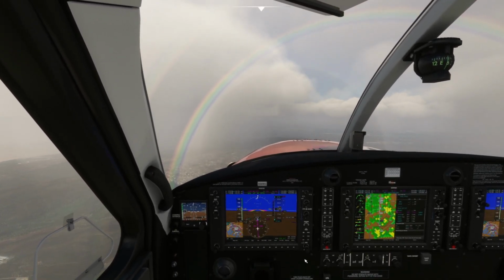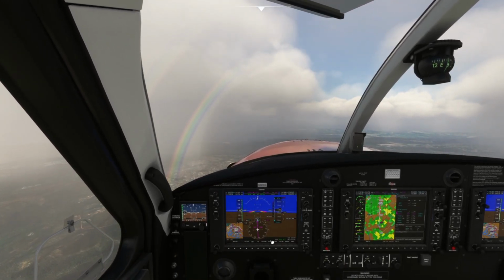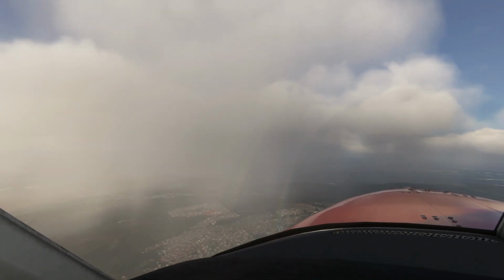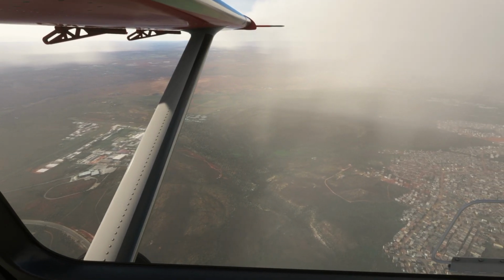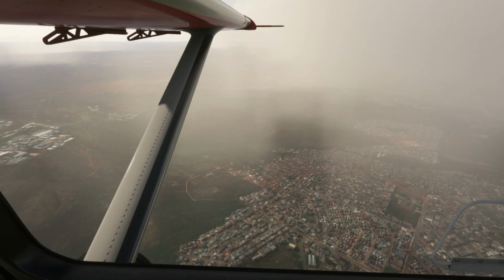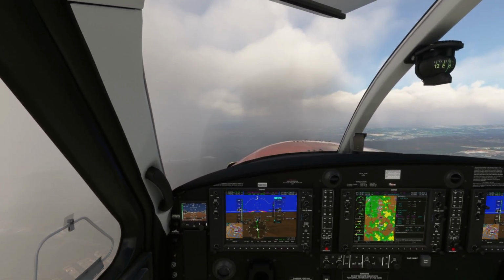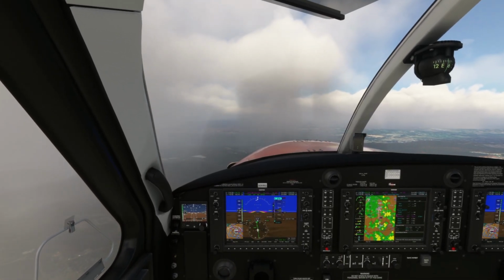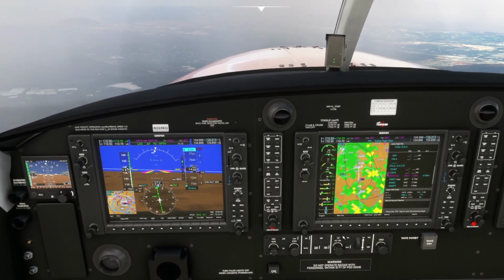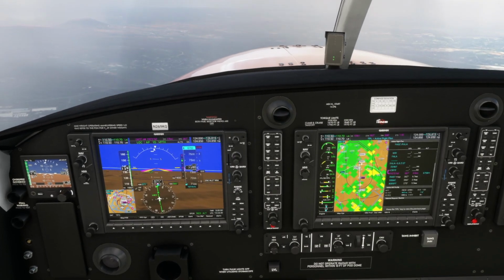Yeah, let's sync up our heading because shortly we'll go to heading mode, or switch our CDI back to nav, and then we can capture the ILS. Okay, it's actually switched over itself and gone onto the localizer. That's pretty cool. So we can put it now into approach, and then we'll be able to capture that glide slope once we intercept that as well.